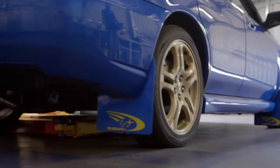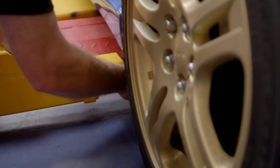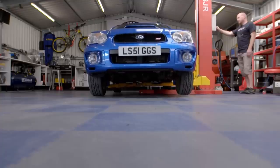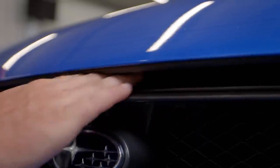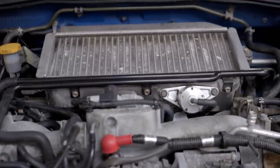Turbos increase power by forcing more air into the engine, and more oxygen makes for better combustion. However, it helps if that air is cool, because cooler air is denser, packing more oxygen into a smaller volume than warmer air. The bit of kit that does this is a type of radiator called an intercooler. And this is kind of how it works.